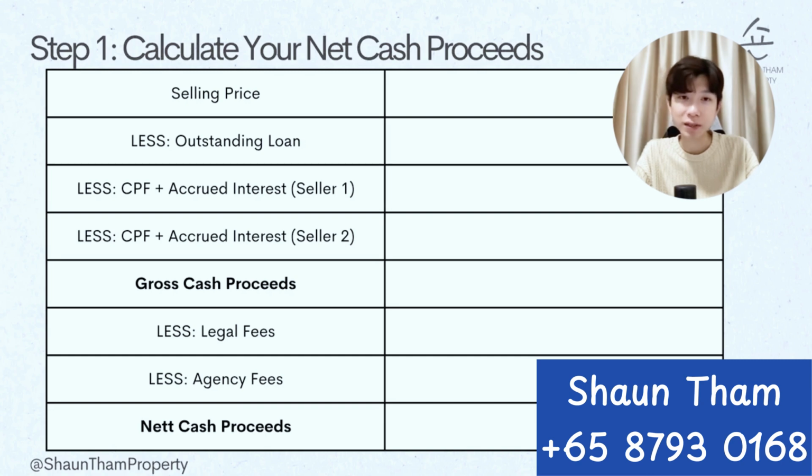So the formula is simple. First, you take your sale price, subtract your outstanding loan, and then you must return the CPF money you used plus the accrued interest back into your CPF account. This is a crucial step. After that, you have some smaller variable fees like your legal fees and agency fees. So what's left over is the net cash that goes straight into your bank account.